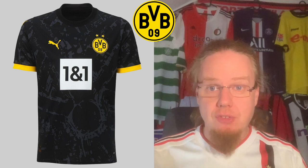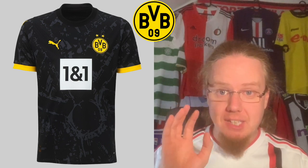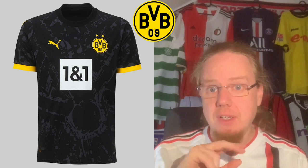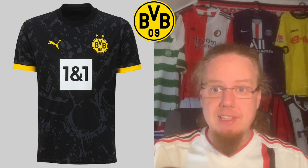The away jersey, that's the regular away jersey. I actually do enjoy this one. The color is again a map on there. This is the Borsigplatz where Dortmund fans are celebrating the championships. That's the circle on the bottom and then the streets leading to it.